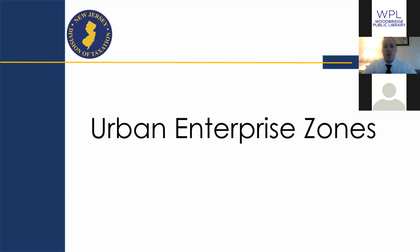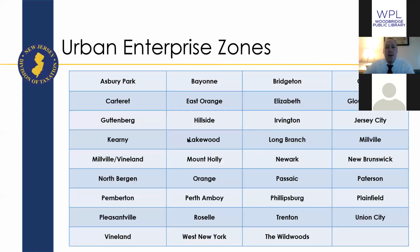The first one we're going to talk about are all over the state, and they're called urban enterprise zones. On your screen is a list of towns and counties that contain urban enterprise zones. You should have gotten a handout on Monday that lists all the urban enterprise zones in the state, and it also lists the name of that zone's coordinator and their phone number.